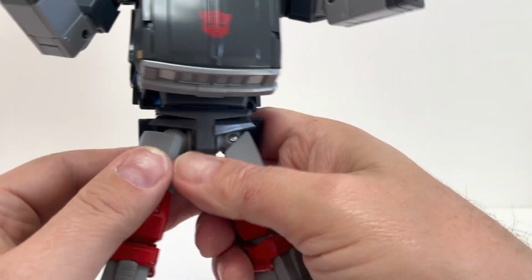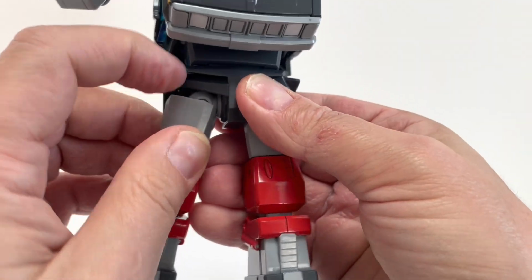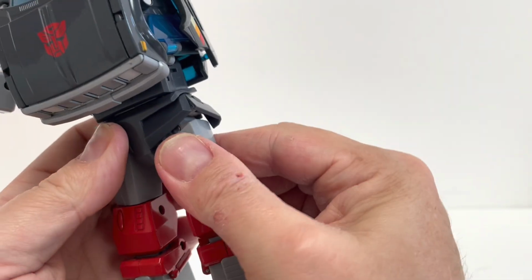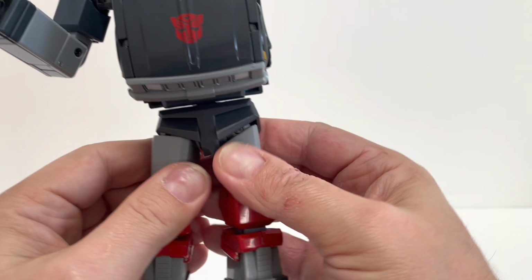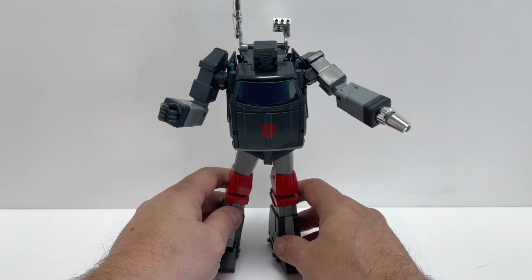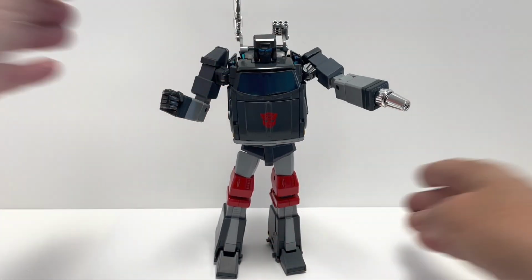So his feet are highly articulated and posable. So just pulling this back down like that, getting his skirts back down like that. So yeah, as a Masterpiece figure should be, he's very articulated. So anyways, let's get into his accessory details.